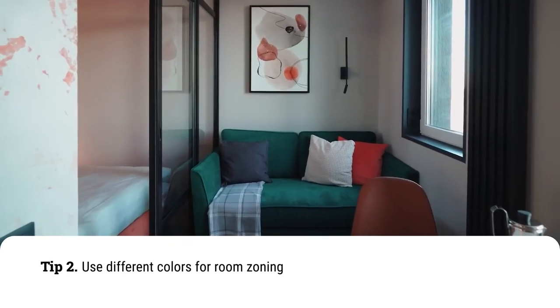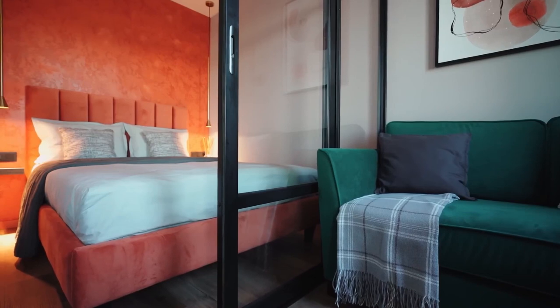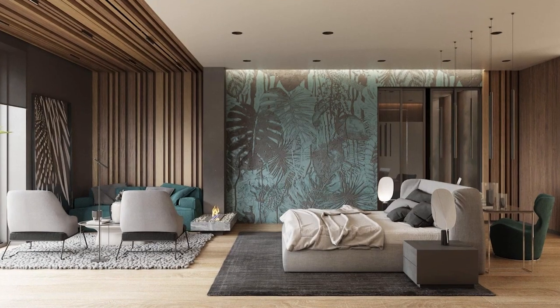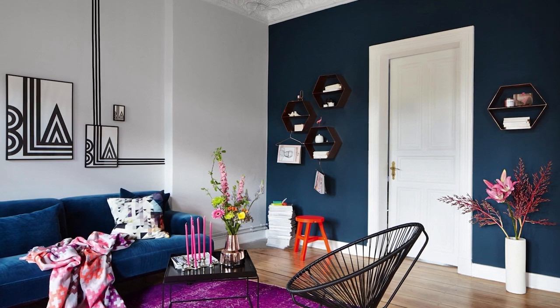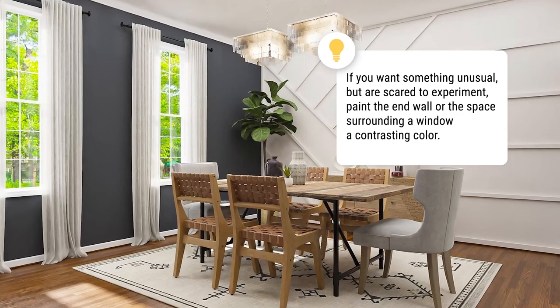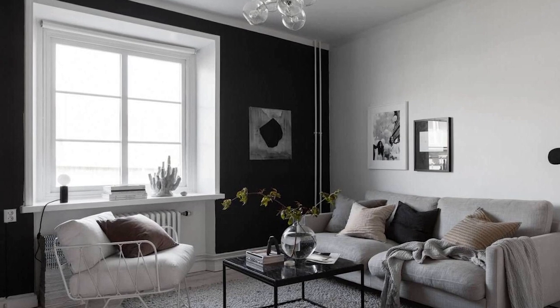Tip 2. Use different colors for room zoning. Accent walls can be used as an element of visual zoning of large, multifunctional rooms. But make sure that the colors and the pattern of the wallpaper correlate with the rest of the interior elements. If you want something unusual but are too scared to experiment, paint the end wall or the space surrounding a window a contrasting color. This decision minimizes the risk of making a mistake.